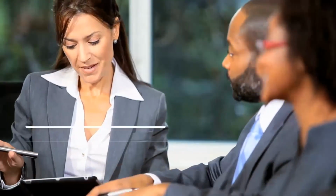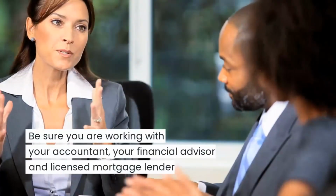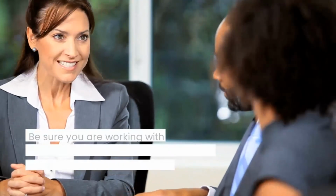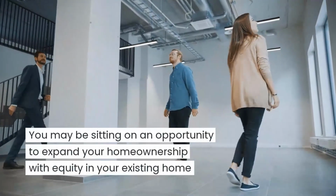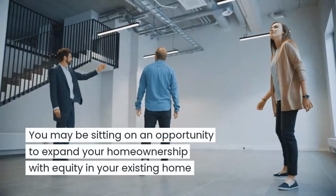Whatever you decide, be sure you're working with your accountant, your financial advisor, and of course, a licensed mortgage professional. You may be sitting on an opportunity to expand your homeownership with the equity in your existing home.